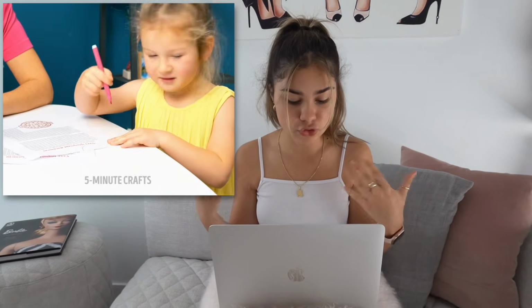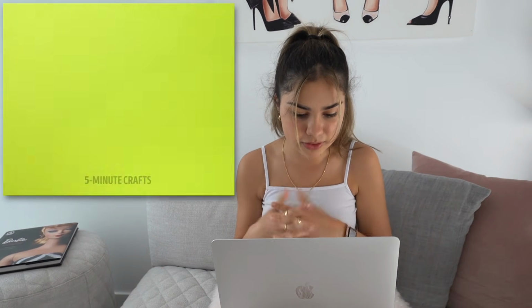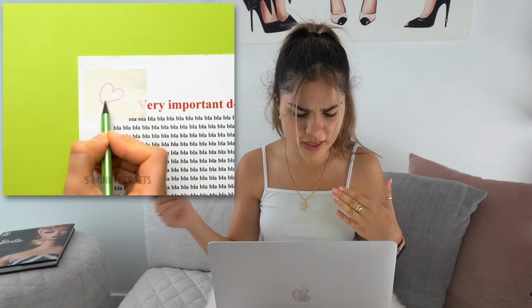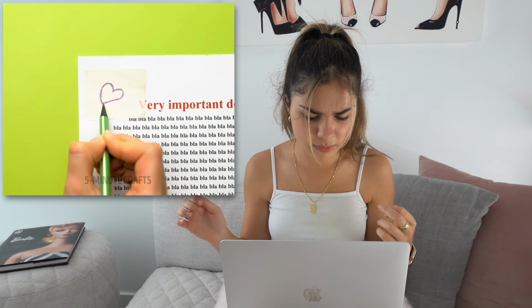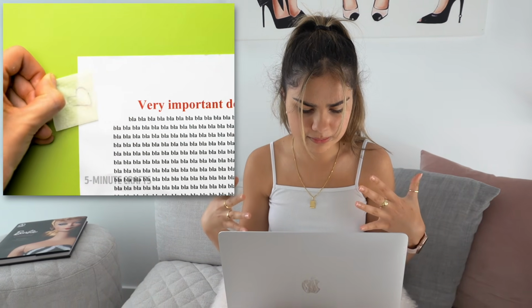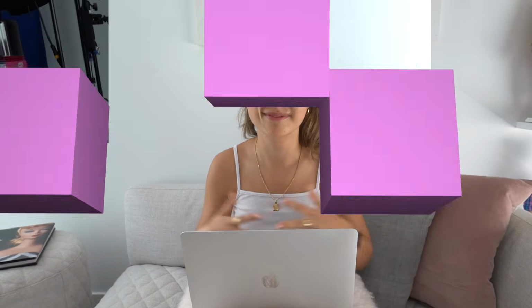Anyway, so this hack is for when someone draws on one of your very important documents and you want to get rid of it. What they do is put some masking tape over it and then trace over it with a grey lead pencil. Then when they take off the masking tape, the heart or the texture magically disappears. I thought that was very interesting and I really want to test it out.